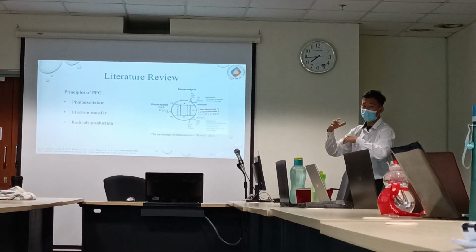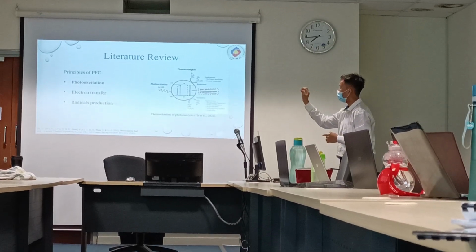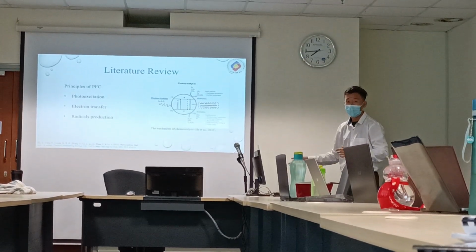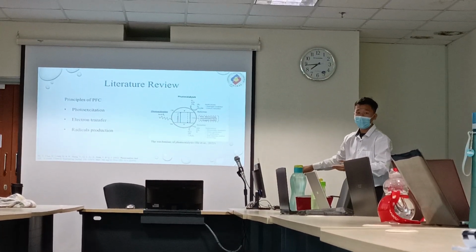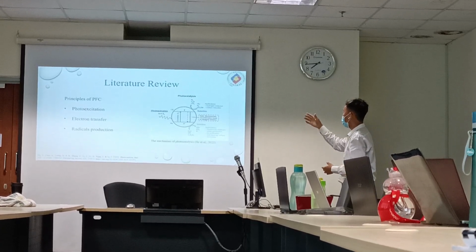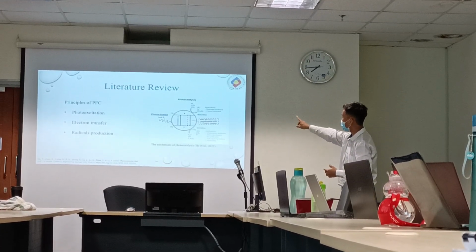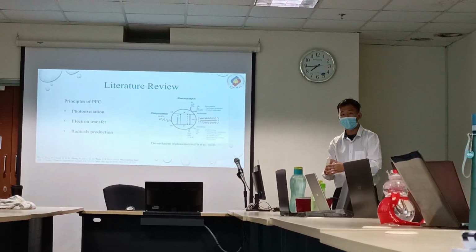So what about the electricity generation? The electricity generation is through the mass electron transfer harvesting, whereby the photoexcited electron will travel to the external circuit and then produce the electricity. For the hydrogen gas production, however, the photoexcited electron will also react with the hydrogen ion to produce hydrogen gas.